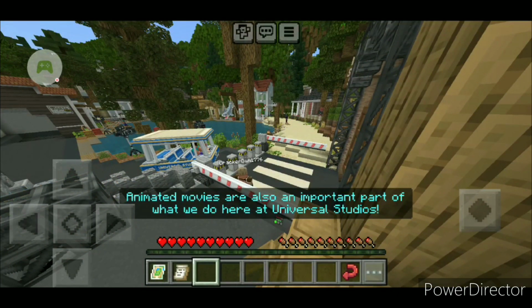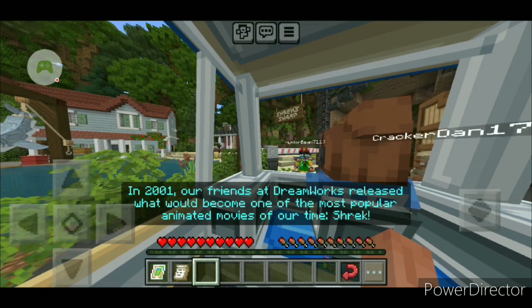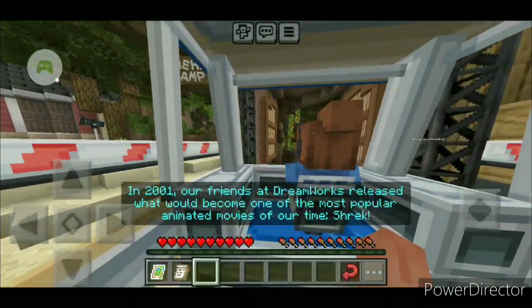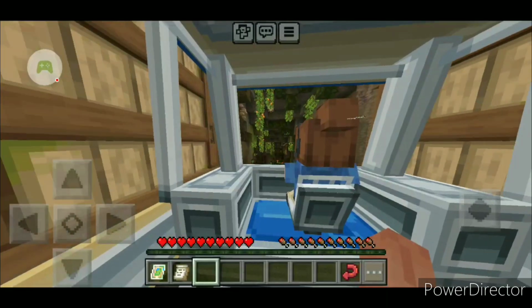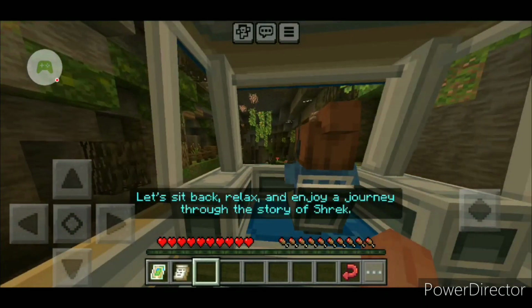Animated movies are also an important part of what we do here at Universal Studios. In 2001, our friends at DreamWorks released what would become one of the most popular animated movies of our time, Shrek. Let's sit back, relax, and enjoy a journey through the story of Shrek.